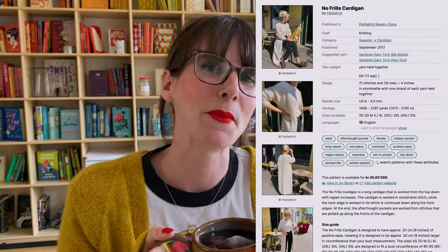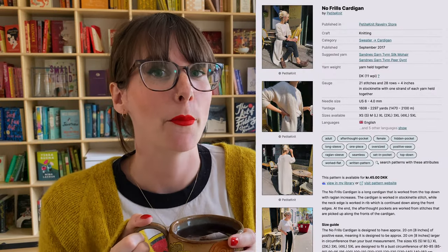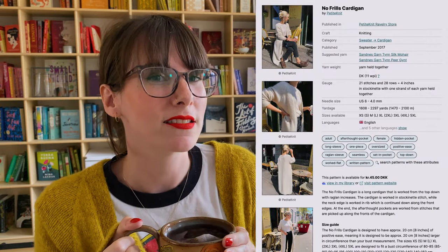Okay, so one last time, let's run through these project stats. This is the No Frills Cardigan by Petite Knit. This is a pattern that accommodates up to a 59-inch bust, which is quite good on the size inclusive front, but I would love to see that pushed a little bit further. And I knit the extra small. This pattern cost 45 Danish kroner, which converted out to about $9 Canadian. Also of note is that I knit this on 4.5 millimeter needles rather than the 4 millimeter needles recommended in the pattern in order to meet gauge.